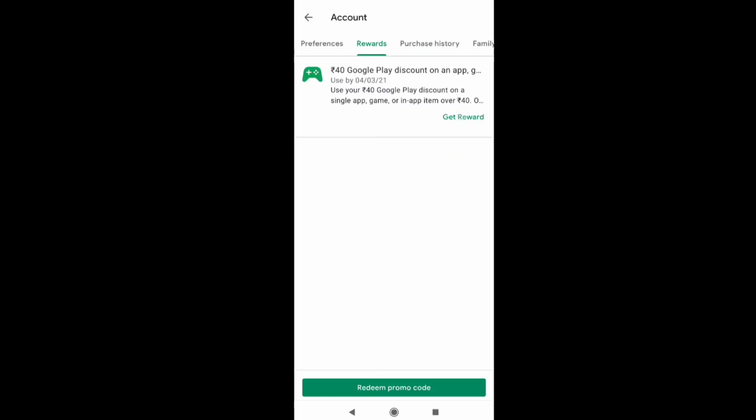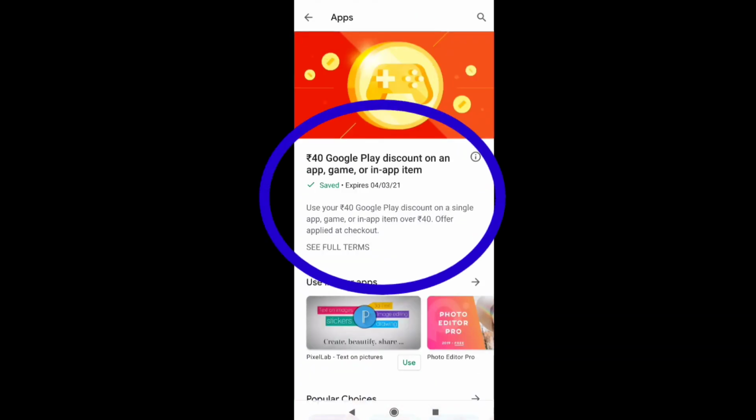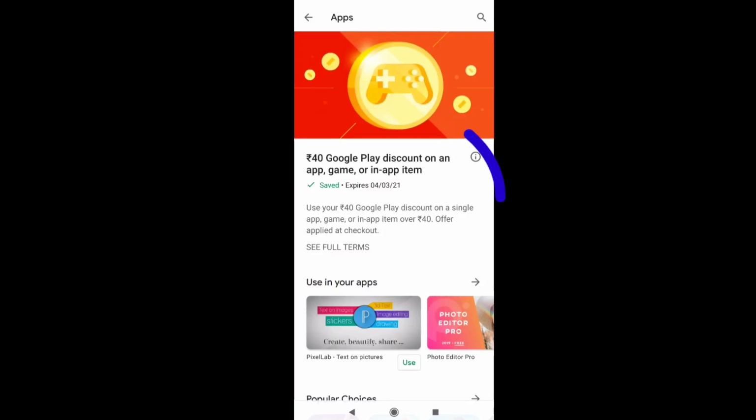Okay, just tap on the get reward and here you will see the full terms and conditions and full details about this offer. 40 Google Play discount on an app, game or in-app item. The offer will expire 4th March 2021.